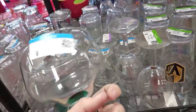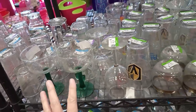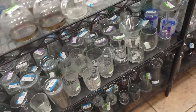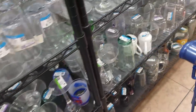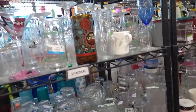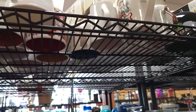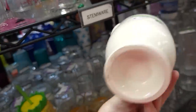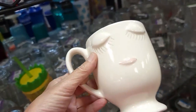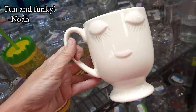I am looking at these guys. $1.99. I like to pick these up for a dollar. And I find enough of them that I can wait until I find them for a dollar. I don't have to pick up every single one. Let's see. Anything else in here? What are you? You're $2.99. Something tells me I should pick you up because you're kind of fun. All right, we'll get you.